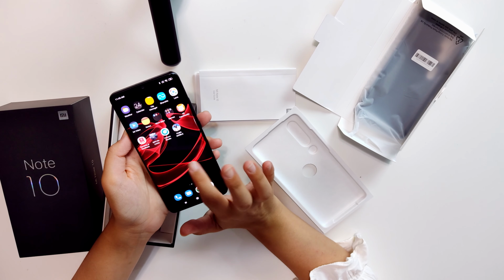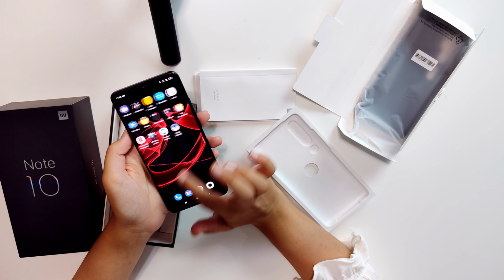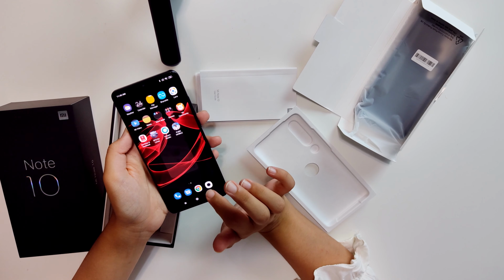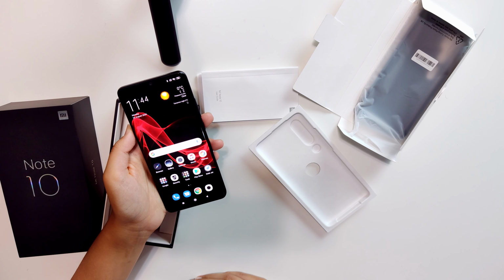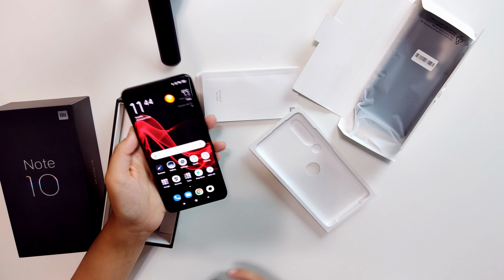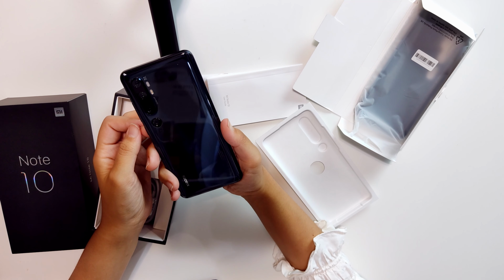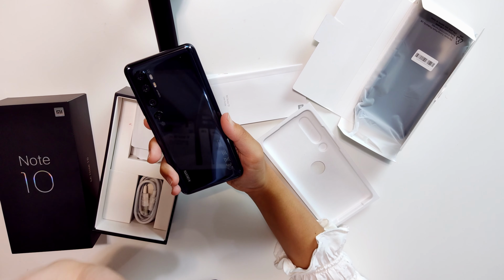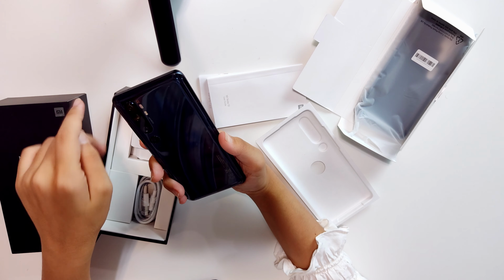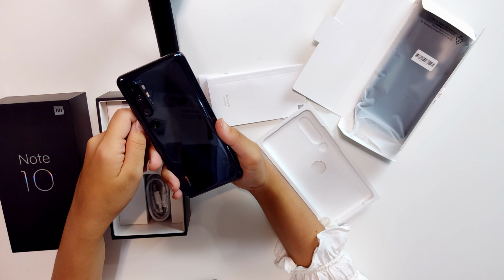We see the interface of the menu. Beautiful. It looks clean. The interface is clean. It reminds me of Samsung Edge somehow. I don't know why. But what do we care most about is this. How many cameras do we see here? 1, 2, 3, 4, 5. 5 cameras and double flashlight. This is the ultimate camera phone.